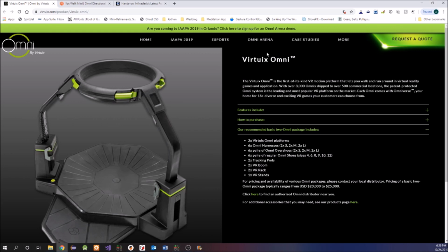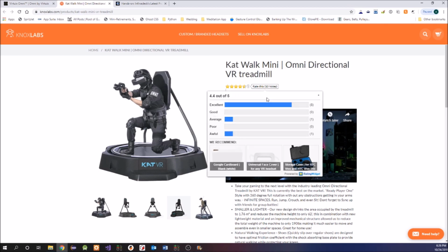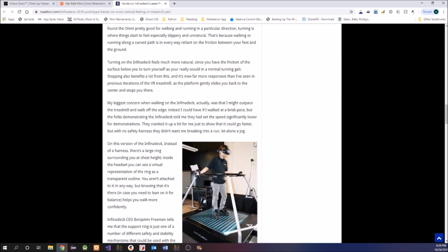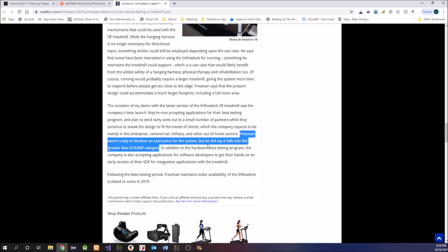Here on the Virtuix Omni website, they say pricing of a basic 2 Omni package typically ranges from $20,000 to $25,000. So if you can get just one of them, then it would be about 10 grand. The Catwalk you can get for 4 grand on this website that I found. And for the Infinideck, I found an article where the guy says that he didn't want to name an exact price, but it would be in the greater than $10,000 category. So these machines are very expensive.